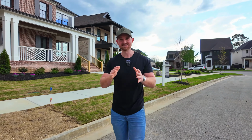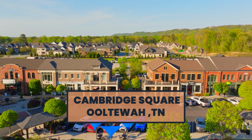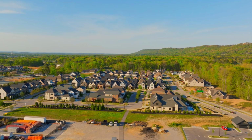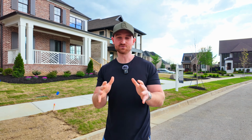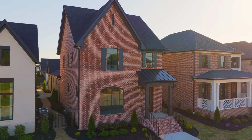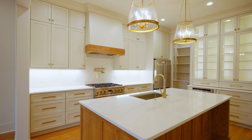What's going on, guys? Today we are hanging out in Cambridge Square in Ooltewah, Tennessee, one of Chattanooga's most desirable areas to live. Not only are we going to do a full neighborhood tour of Cambridge Square, we're also going to tour some of the homes that are available to purchase right now. They're new construction, they're luxury, they're absolutely gorgeous, and I think you guys are going to love it. Stick around, it's going to be a fun one.